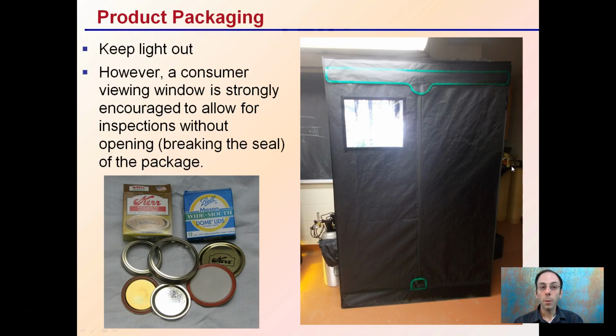Now, within the product packaging, I want to keep light out. However, a customer viewing window is strongly encouraged, as this can allow for inspections by your consumer without opening or breaking the seal of the package. So seals are very important. You want to make sure you're keeping those contents under controlled conditions, particularly if they're nitrogen filled, but the consumer still wants a way to view them.